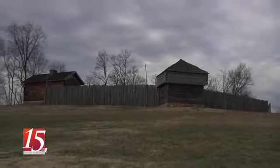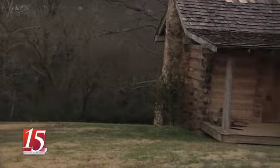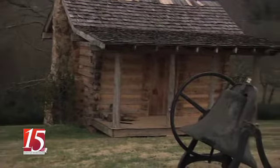Of course, they were in and out on patrol, different places, and they would help escort settlers back and forth to Fort Nashboro at that time.